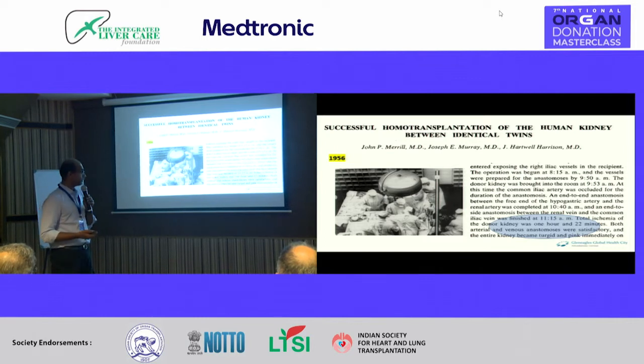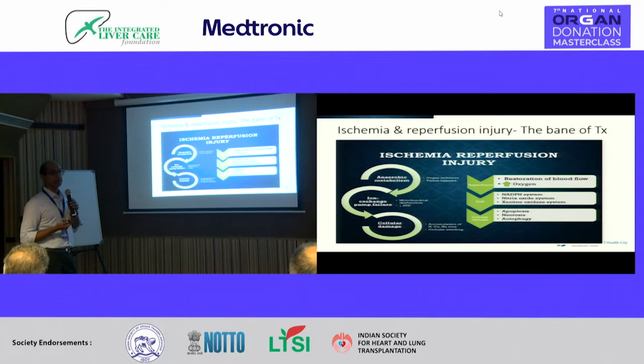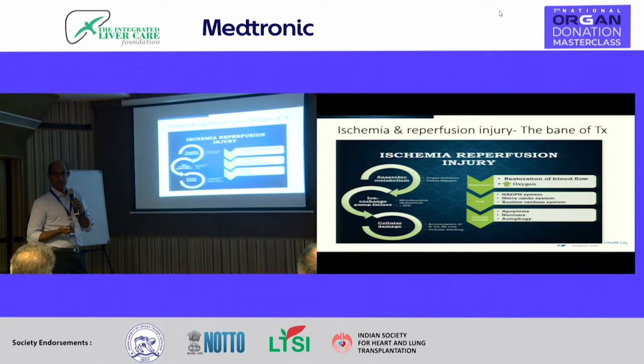And actually, this was how most of the early transplants were done. Nothing was done to preserve these organs because the theater was next door, and they were all living donor kidneys. Now, as transplantation became more and more successful, we started having problems because the kidneys would not work. Especially once we started having cadaveric transplants, a lot of these organs would not work or would take a long time to work.